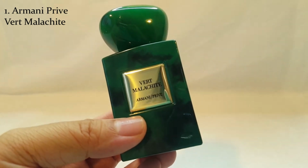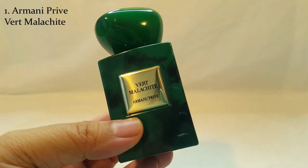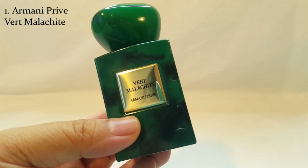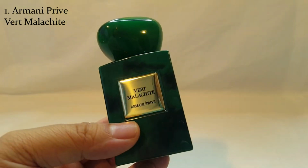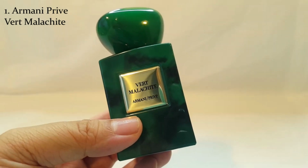and it reminds me of a creamy sweet whipped cream vanilla or a vanilla milkshake with some green tuberose in there. So it is for me a floral gourmand scent, and I love how thick and creamy it is, and it just makes me feel like a million dollars when I wear this. So Vert Malachite by Armani Prive is my number 1 elegant and classy floral perfume.